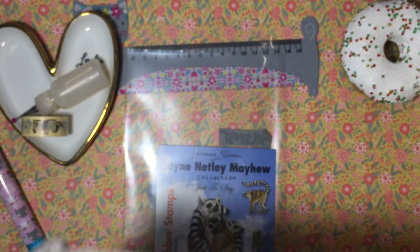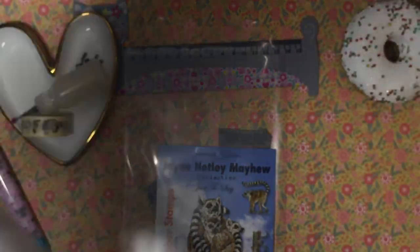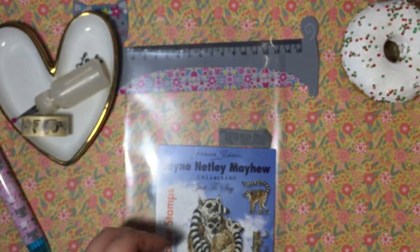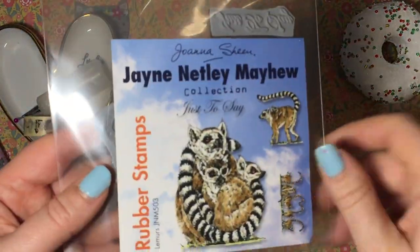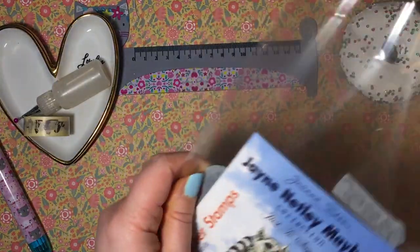I was going to show you, and here's my little lemur that I was bought when I went and did that. Isn't he cute with a little tail? So I love ring-tailed lemurs. So I couldn't possibly say no to a stamp with ring-tailed lemurs on. And that is, as you can see, a rubber stamp.